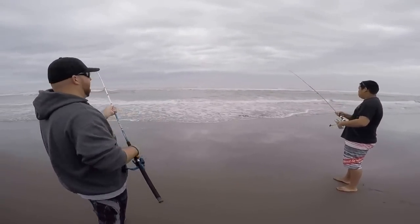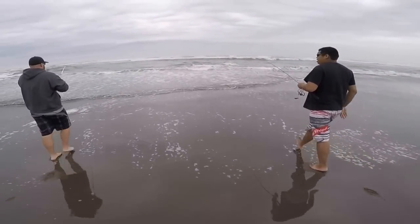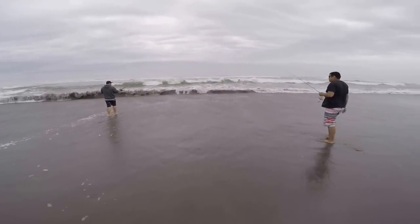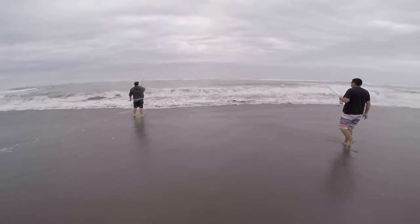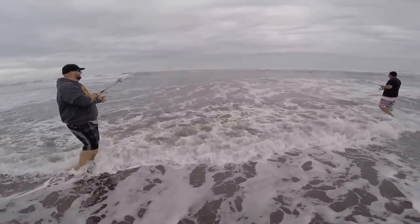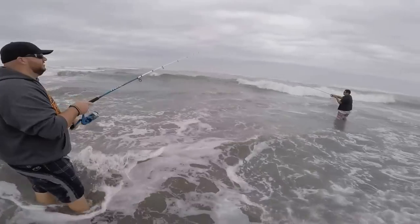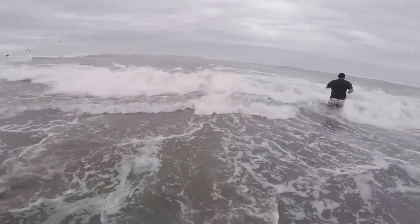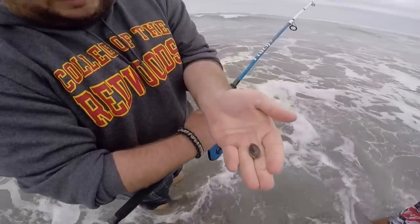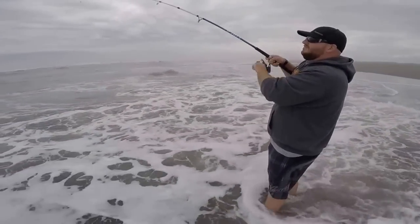Wet, because you gotta get your baits out there. Mind you, you're in Pacific water, so it's going to be cold. So when I said something earlier about mole crabs, this is a mole crab. It just came up out of the water. So that's a good bait right there. Been out here for probably about 5 minutes.